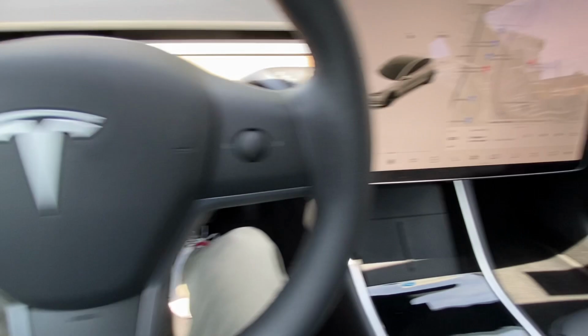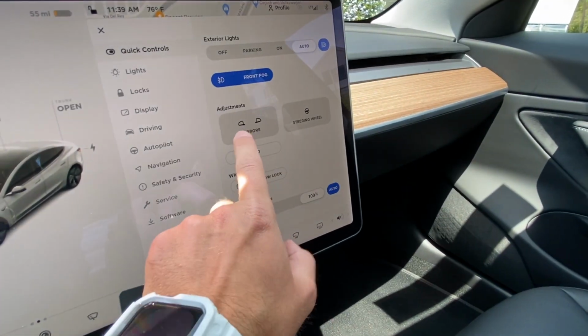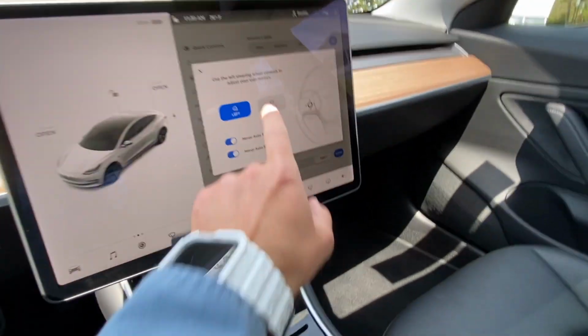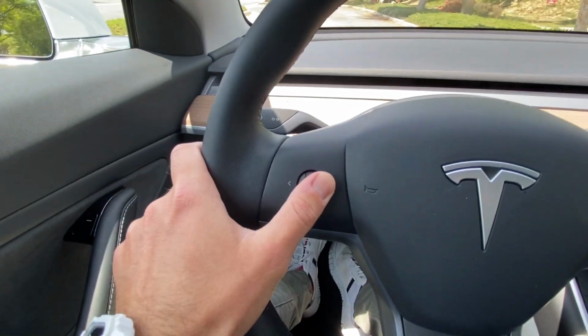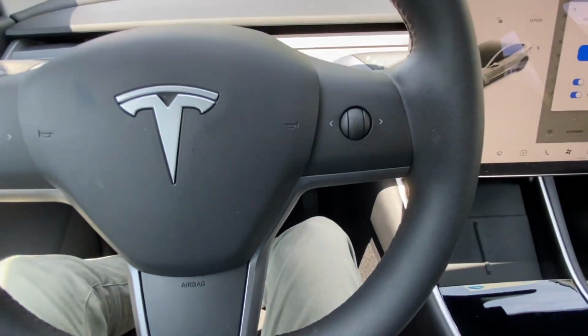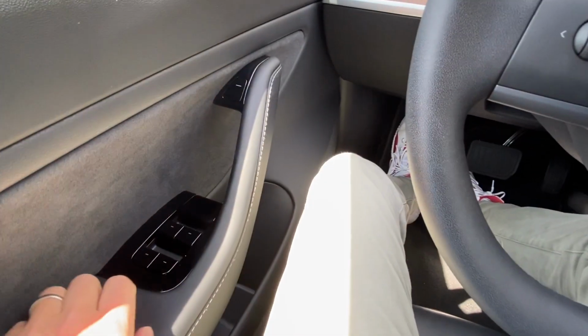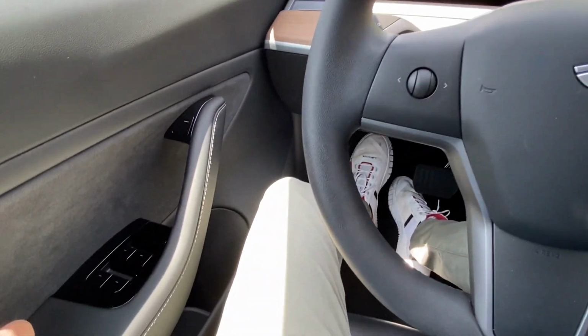For example, if you want to adjust your mirrors, you will have to go to the car and then to the mirrors, and then you need to select left or right, and then you have to use this one in order to do it, which is a little bit more simple and more old school, depending who you are. It's just a preference, but I kind of feel that some simple steps should be simple.